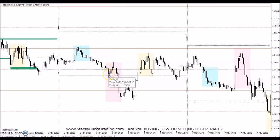1, 2, 3. And then sideways inside bar, 1, 2, 3, London Open. Okay, we got a breakout and a pullback. But again, our 12 candle window, 1, 2, 3, 4, first hour, trap or trade. Okay, we're at double zeros.